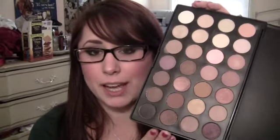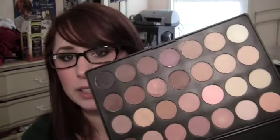When I saw it, everyone was calling it the bridal palette. I was like, I need this palette. As someone who would love to be a makeup artist one day, I thought I really needed this palette, okay? Then I got it and I was just ticked by the quality of these shadows.